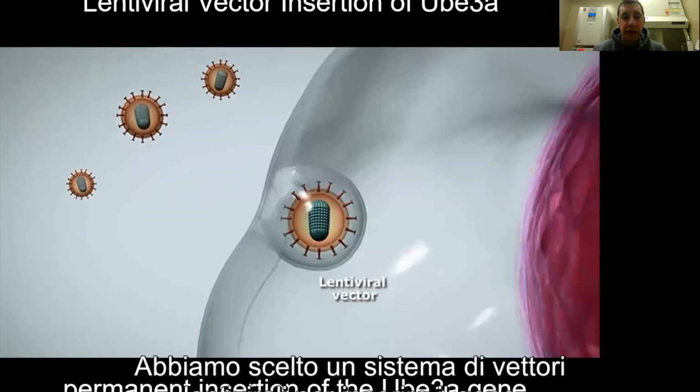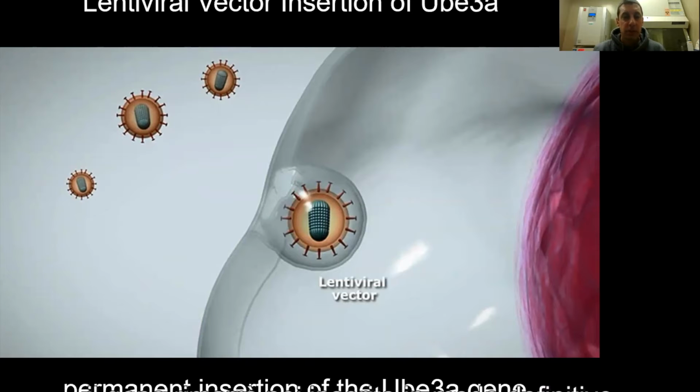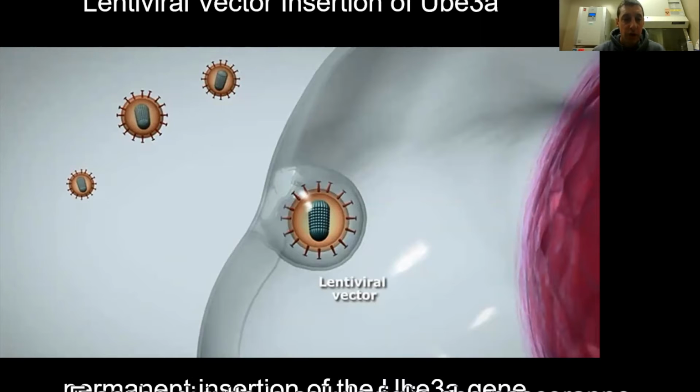We chose a lentiviral vector system to insert the gene into the blood stem cells due to the fact that the gene will then be permanently inserted and integrated into the cells for the life of the cell and also all daughter cells that arise from that blood stem cell.